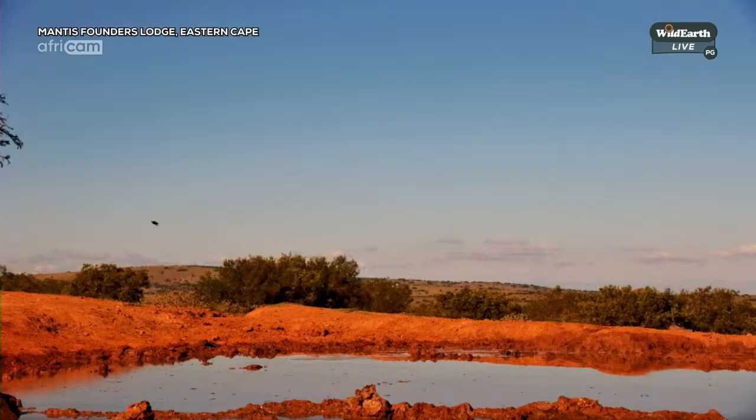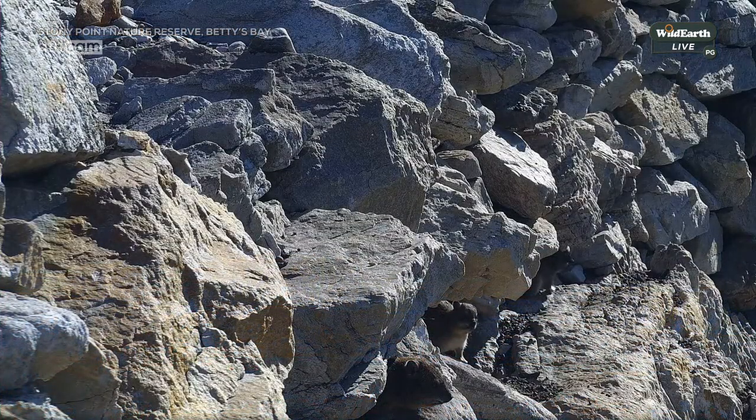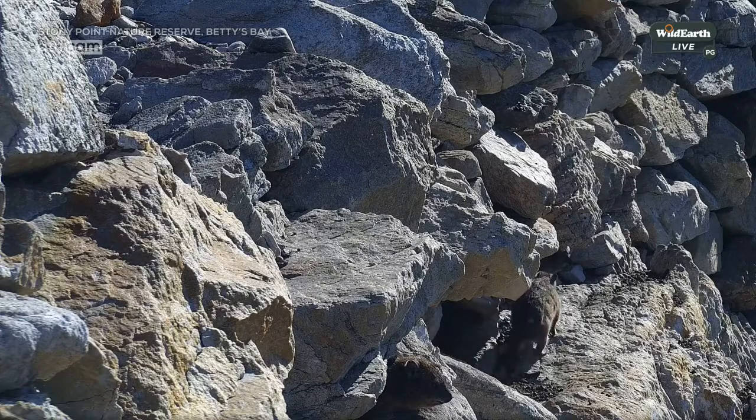Alrighty folks, well, our rhinos have gone out of view, so should we link across to Stony Point and see if we can find our baby penguins? Alrighty, so it looks like we have got our rock dussies or rock hyraxes here, nestled into the rocks, getting out of the wind. Sounds like a very windy day over in Cape Town.